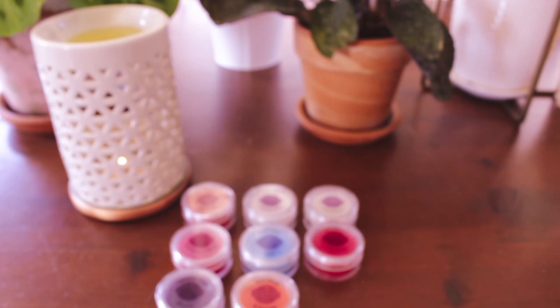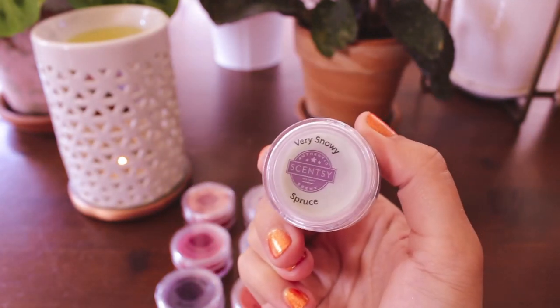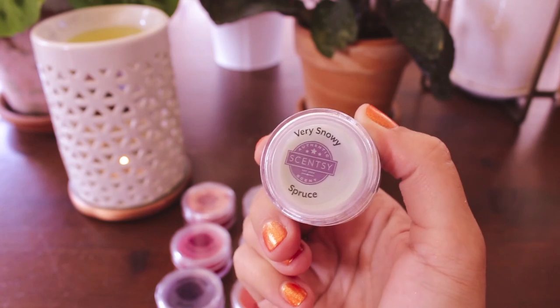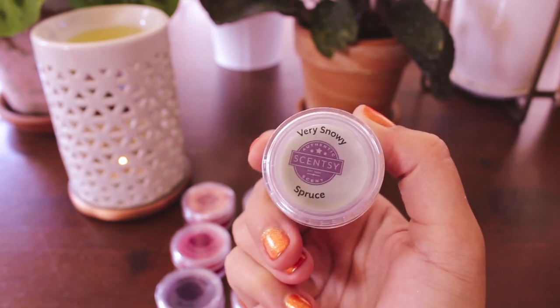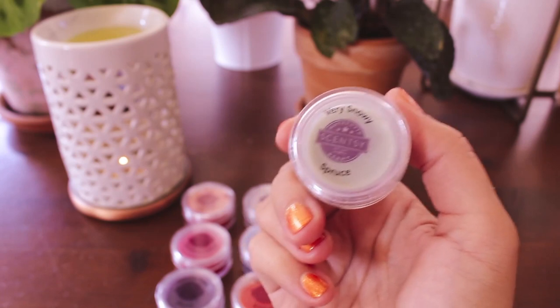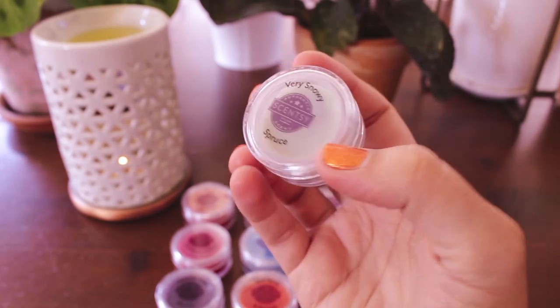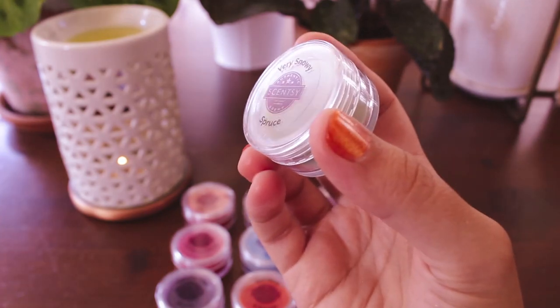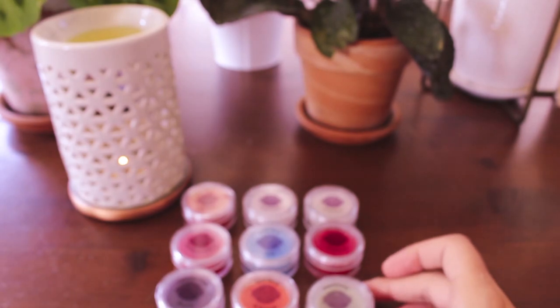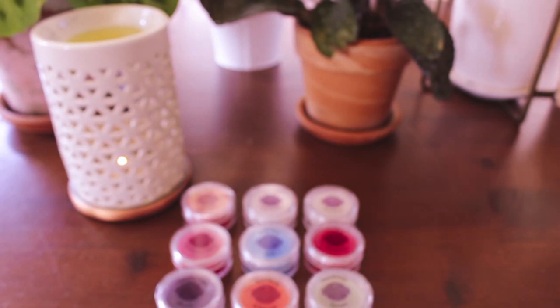Yeah, if you like tree scents, this is one that you need to try. It's definitely just straight up tree scents. So if you don't like tree scents, obviously do not try this one. But yeah, I love this. I love that cedar note in here. Definitely balsam. Really nice, really nice tree scent. Okay, and then just one more for this category.